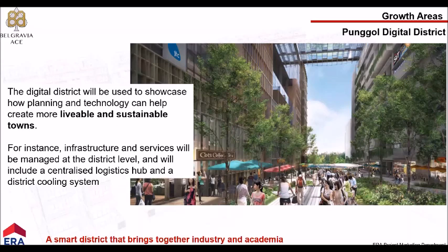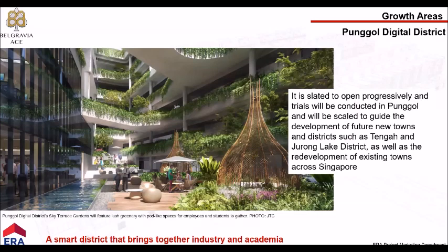Okay, the plan is to help create more livable and sustainable towns. So infrastructure and services will be managed at the district level and will include a centralized logistics hub. Okay, it is slated to open progressively, and trials will be conducted in Punggol. Interestingly, they are going to scale it to guide the development of future new towns and districts such as Tengah and Jurong Lake District, and of course, the redevelopment of existing towns across Singapore.